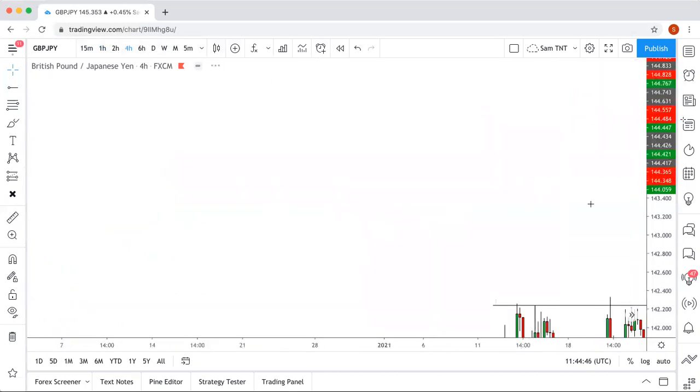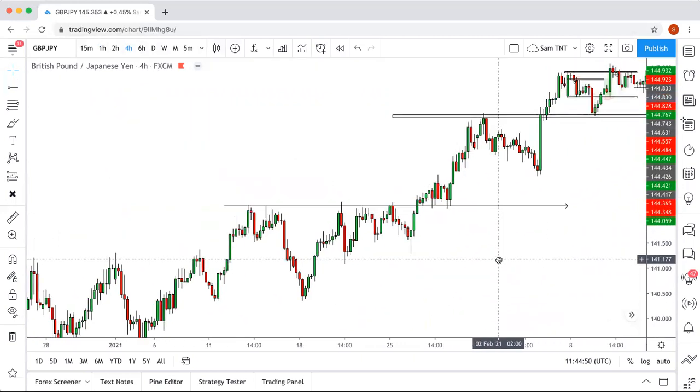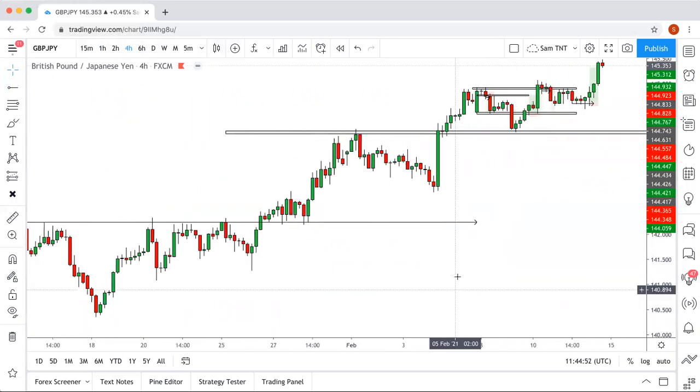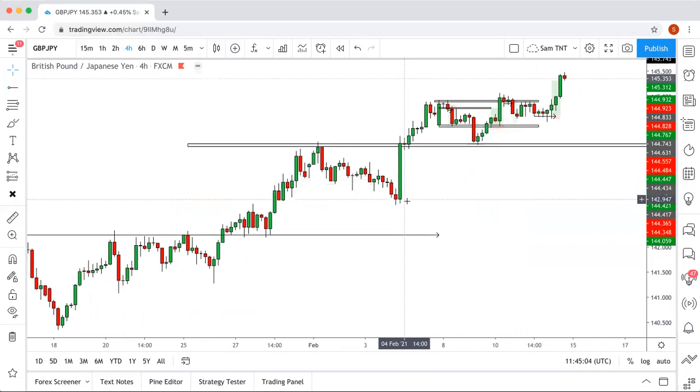And then it was this huge move to the upside. Where are we? I'm lost. So I'm pretty sure this candle came off the back of some fundamental news. I can't remember what it was now. It was either unemployment figures were positive for the UK or something like that, but it was positive news anyway, which was essentially what GJ needed.